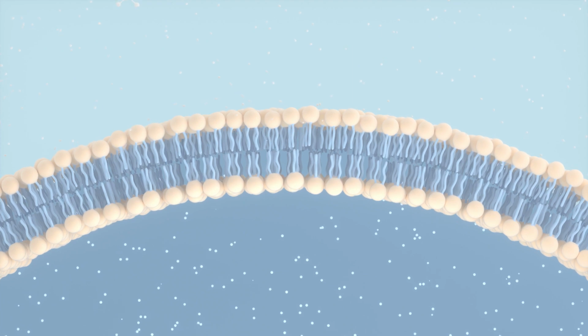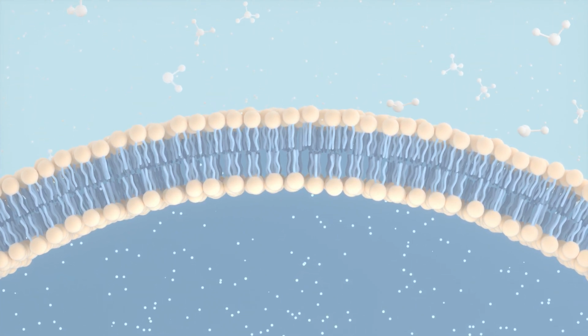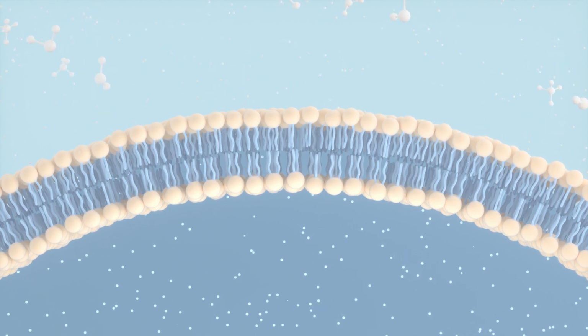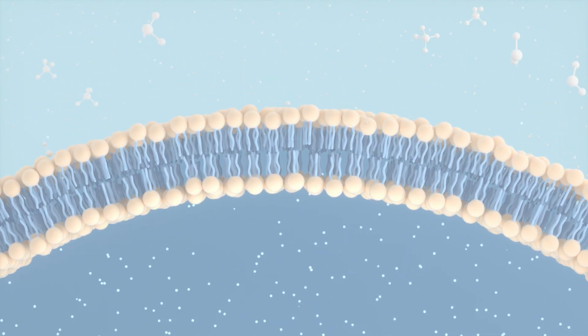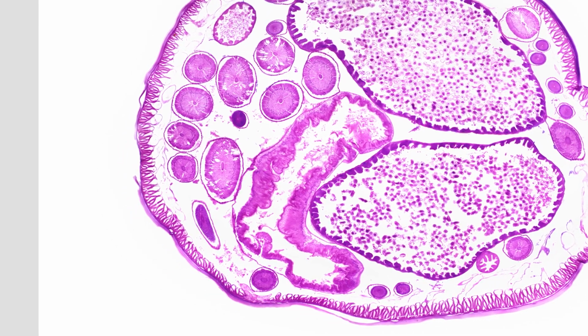Now, the semi-permeable membrane prevents the sodium or the chlorine from moving through the membrane, but the water is free to move back and forth across the membrane. This is a similar thing that's going on in your cells, allowing certain things to cross the membrane while keeping parts of the cell structure contained inside.